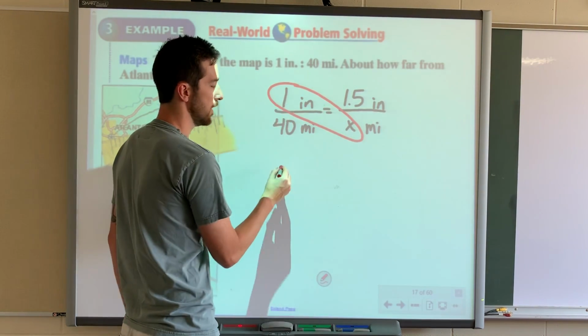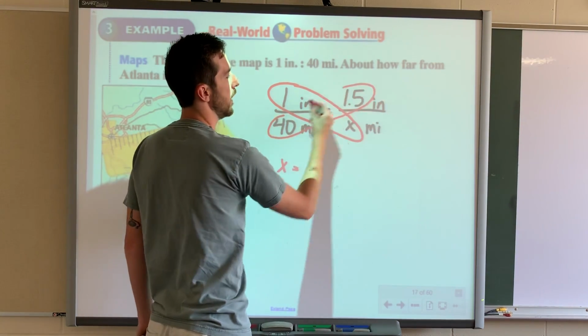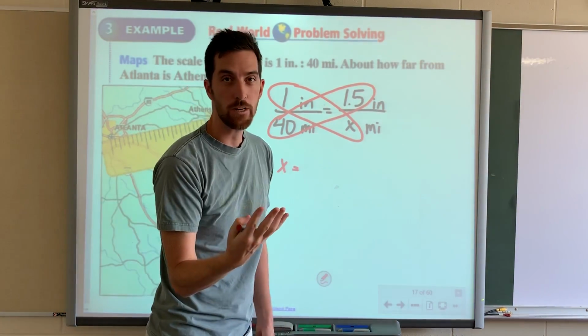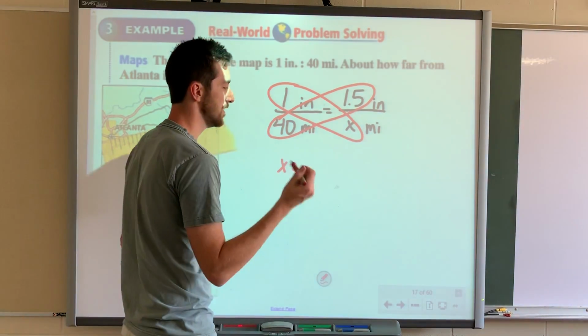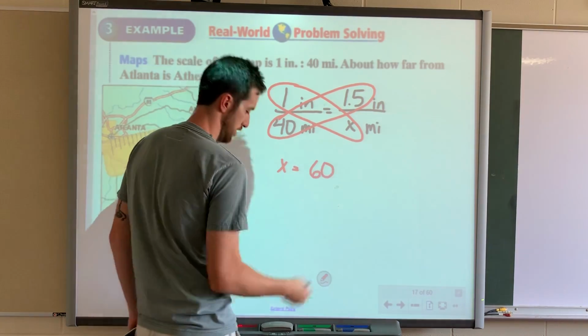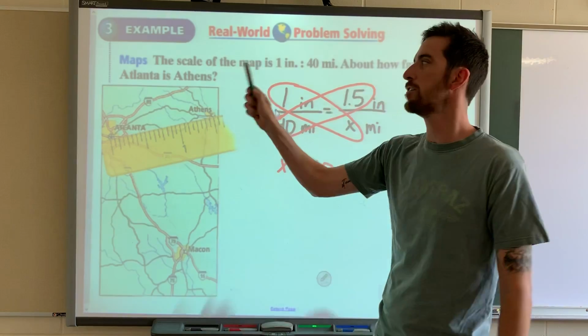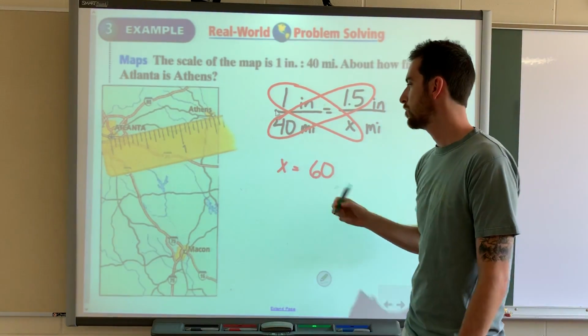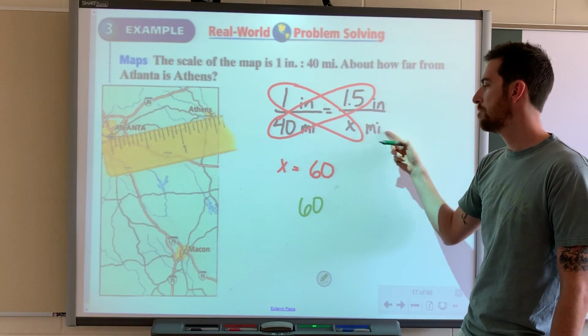1 times X is 1X, or just X. 40 times 1.5, 40 times 1 is 40. Half of 40 is 20. So 1.5 40s would be 60. Now, X equals 60. That doesn't make sense with the question they asked us. They said, how far is it from Atlanta to Athens? So we'll say 60, and look, that's X, right? So 60 miles.